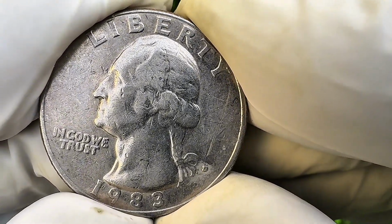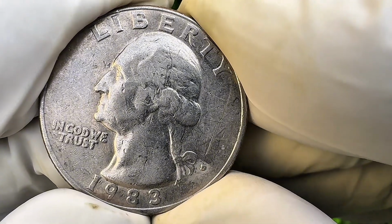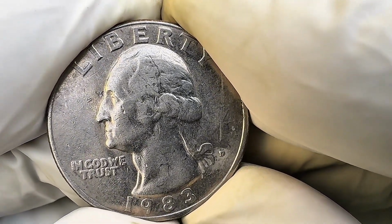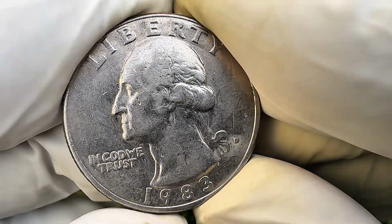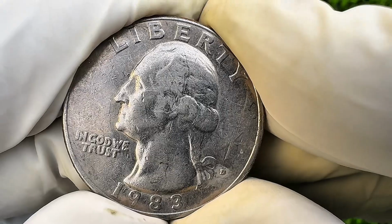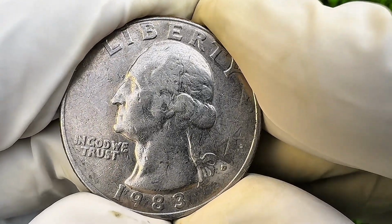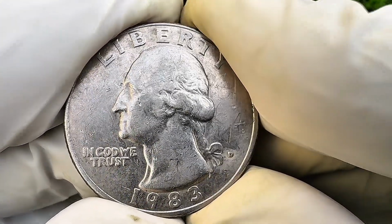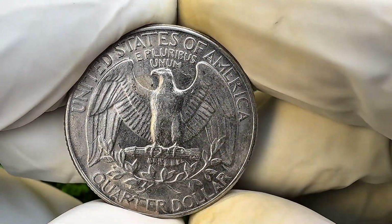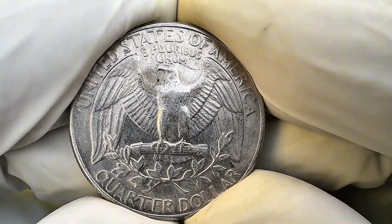For instance, a spitting eagle quarter in MS66 Plus grade was sold for $504 in 2018. While the standard 1983D quarter in circulated condition might only be worth its face value, those in exceptional condition or with unique errors can command impressive prices. For example, an MS-67 graded 1983D quarter has been known to sell for over $1,000 at auction.